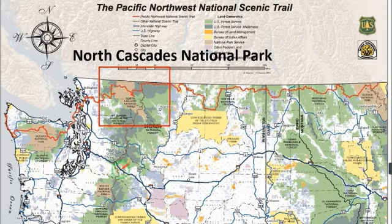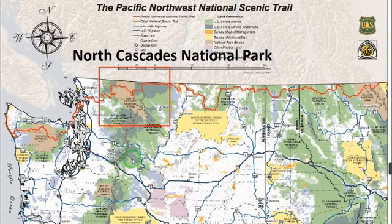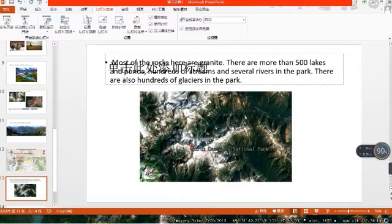North Cascades National Park is named after the North Cascade Range, which is part of the Cascade Range. Most of the rocks here are granite. There are more than 500 lakes and ponds, hundreds of streams, and several rivers in the park. There are also hundreds of glaciers in the park.